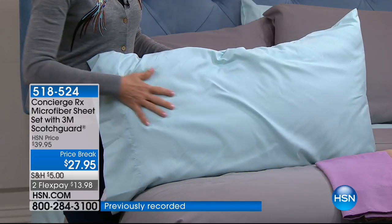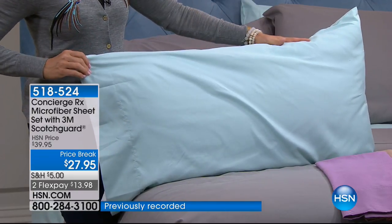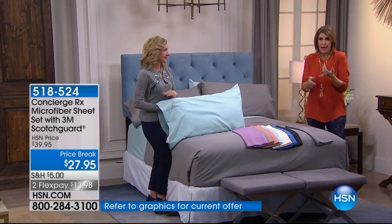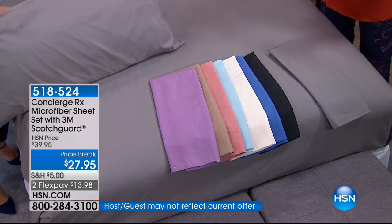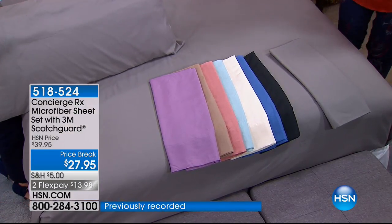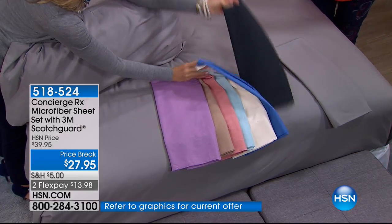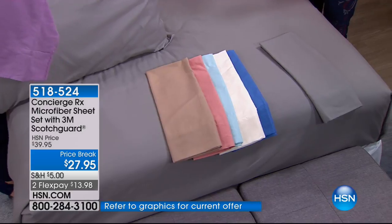But I could see doing maybe two sets of these, just because with the flex payment, $9.32, and you're getting the free shipping and handling, right? So if you did two sets, then you could mix and match some of them. Like maybe you do the silver and the black, which I think would be so amazing. Yeah, but you could do the orchid color with the silver gray. You could do so many fun combinations.